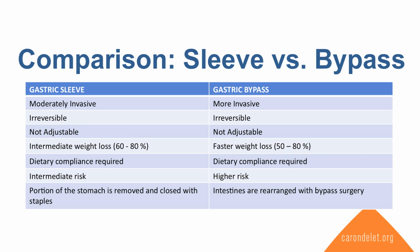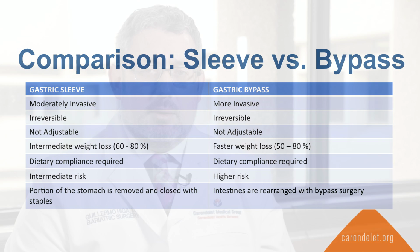If we compare the sleeve gastrectomy and the gastric bypass, which are the most common surgeries that we do for weight loss, we can see that the sleeve gastrectomy is less invasive. Both surgeries are non-reversible. In terms of long-term weight loss, the gastric bypass is a little better than the sleeve. And in terms of risk, the gastric bypass, since it's a bigger surgery, is a higher risk surgery. Nonetheless, both are very safe options.